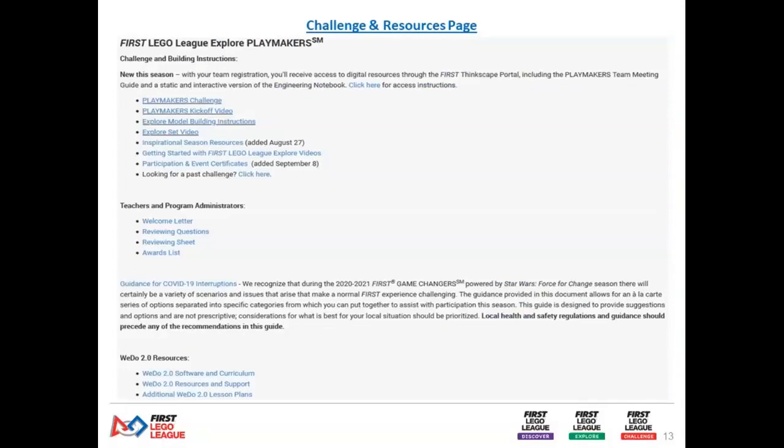That's a very good document that I suggest all coaches read. It has some suggestions for ways to clean your equipment and manage the equipment. And it also has some advice for how to meet with your team, maybe virtually if you needed to, and also ways to divide up the work between your students. And then at the bottom, there's some resources for the WeDo 2.0. Maybe you're just getting started and need some help with that. So this is a very useful page.